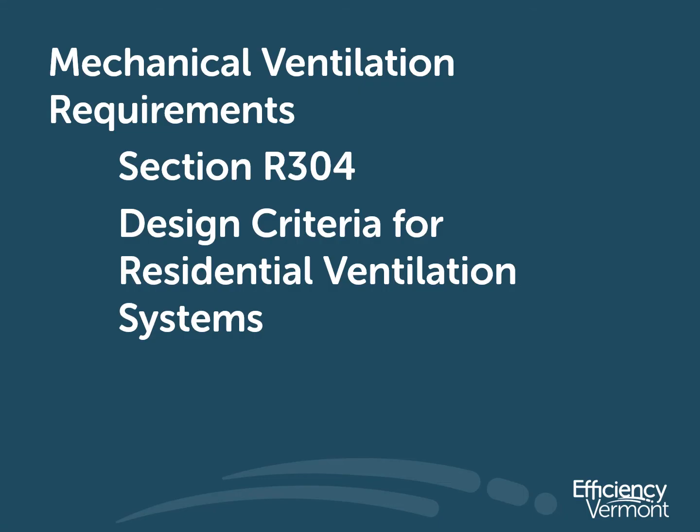The final section that we're going to discuss today is the mechanical ventilation requirements for the 2020 RBES. So this covers Section R304. This is the design criteria for residential ventilation systems. Mechanical ventilation is an important component of any new construction, given that we're getting much tighter building envelopes and we need to manage indoor relative humidity as well as indoor pollutants. So being aware of the requirements of the ventilation systems for new construction is definitely a key component for successful outcomes.